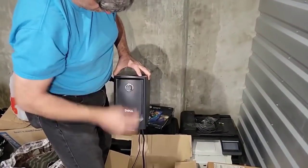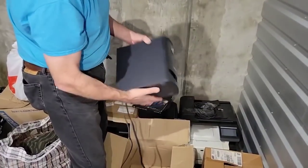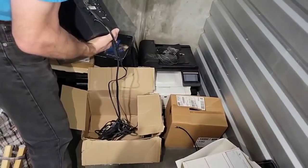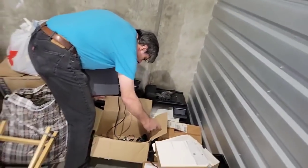Is that the computer? A little dial on there for some reason. I think that's the speaker. Maybe. Subwoofer. Oh, this is just a... Yeah, and the bottom has the two speakers with it. So see, it's not a computer. Nope. You got the subwoofer and a pair of speakers. Well, that's coming in handy. Nice computer.